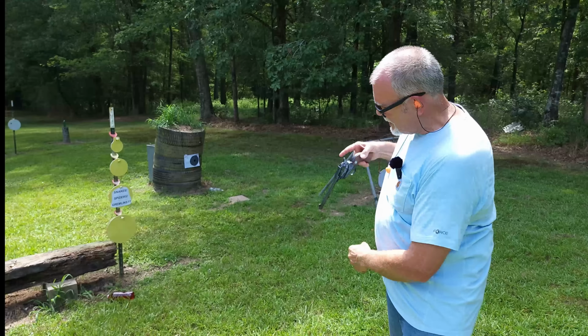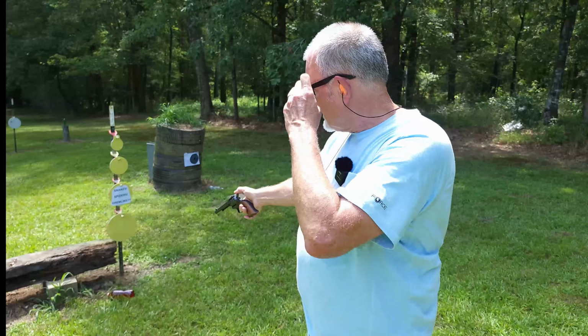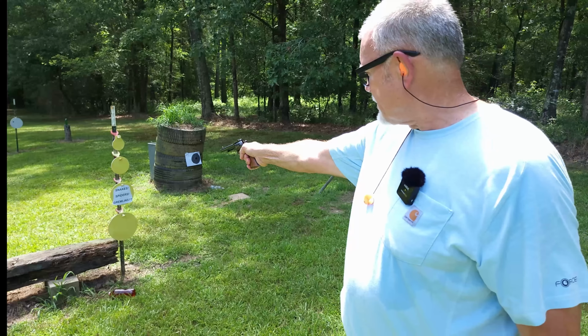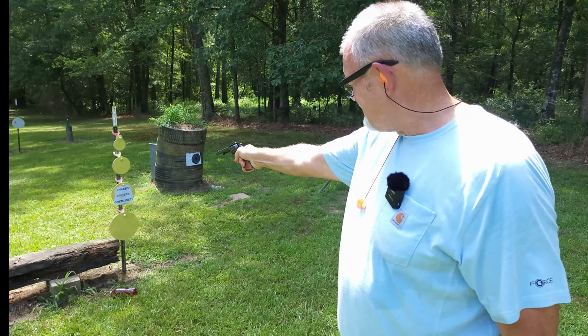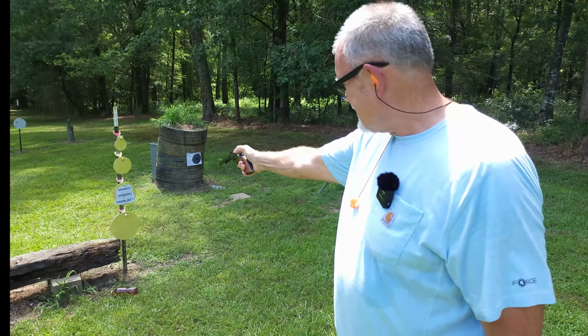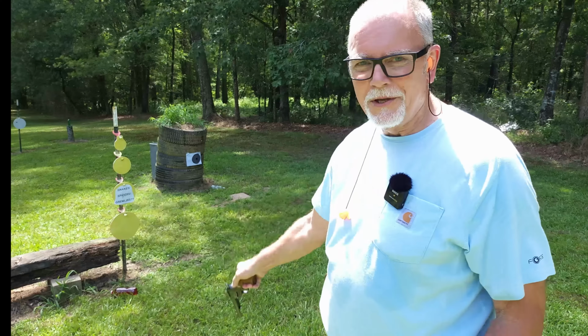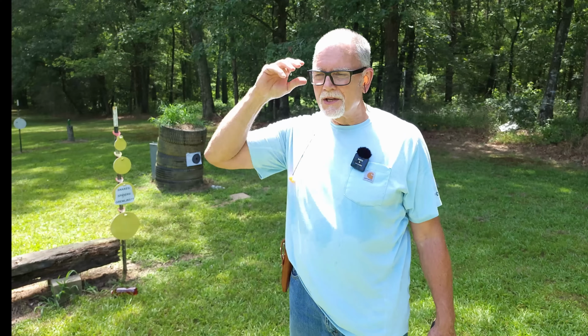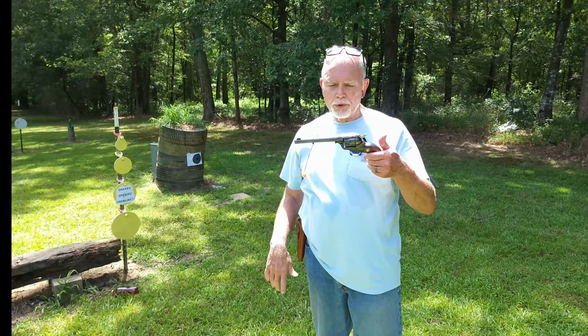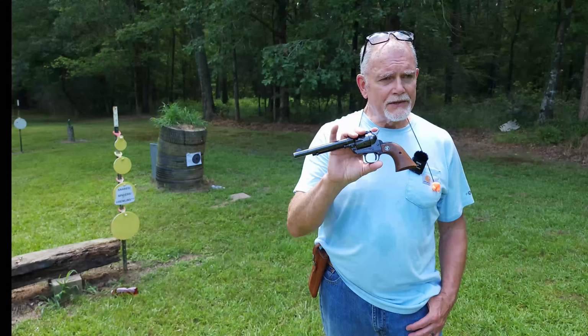There it is. Did I shoot all the rounds in here? I'm not sure. But let's put one more on the spiders. Okay, we got all three of them. Spiders, snakes, and gremlins. But the Ruger Single Six, it's a fantastic gun.